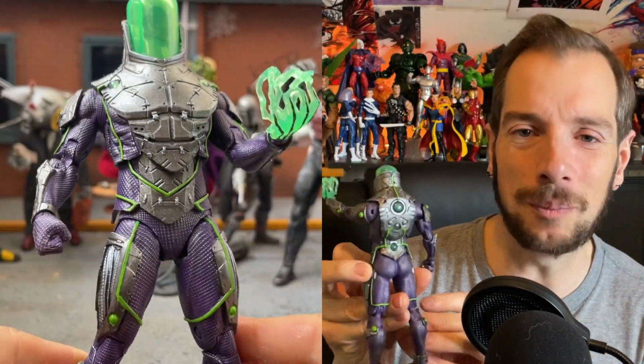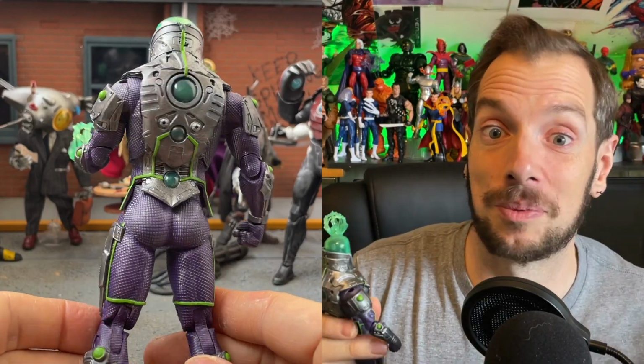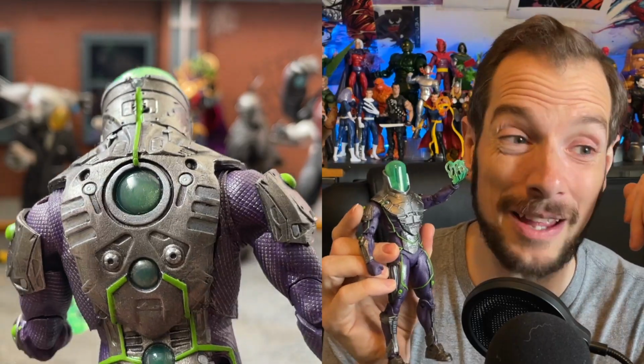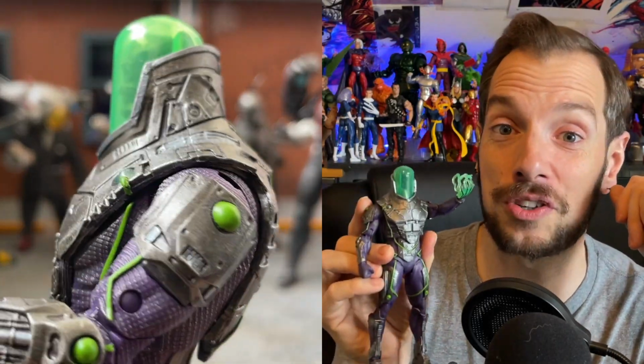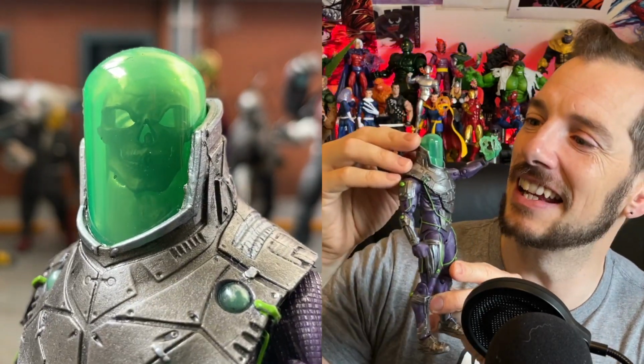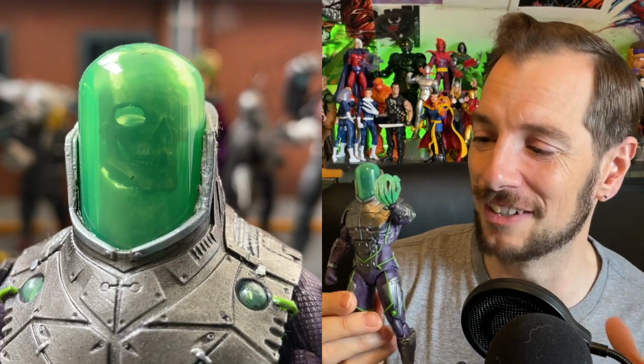What Mcfarland have done with this guy, again, I don't know him as a character, but I just saw the image and I was like, man, if I come across this dude in the shop, I would be tempted because he just looks cool. When you hold him up to the light, you can see the skull really clearly in there with the light shining through the eyes. Looks so sinister. I really, really dig that.